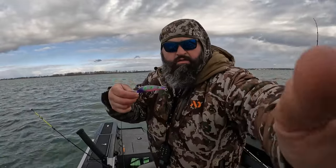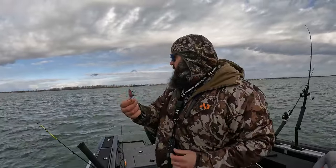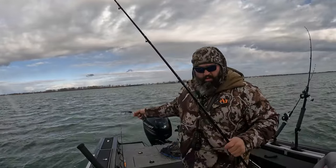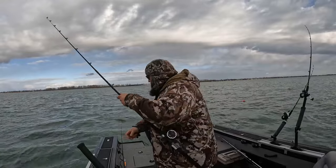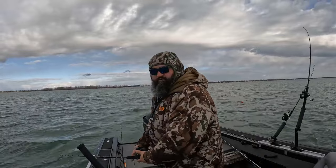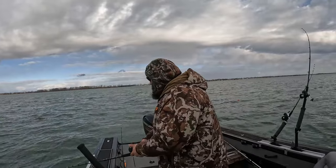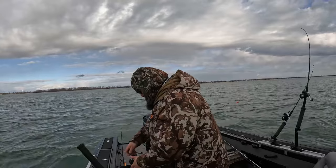Bunch of fish here. Yeah, I don't know the name of this one either, but it's a purple. I like purples in the spring. I've always had luck on purple, so I stick with what I know, which is purple. Now I'm gonna put this purple back out and keep going. That one spot seems to be a hungry group of fish there.